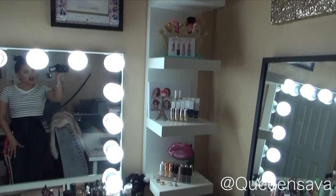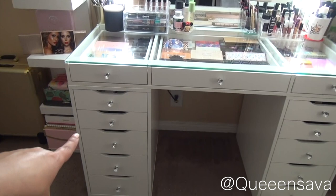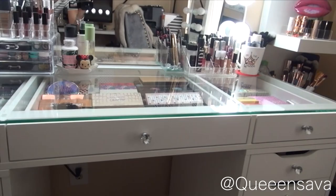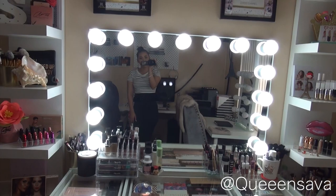And then I have the two Alex drawers that are from IKEA. My husband recently bolted these Impressions Vanity knobs to match my Impressions Vanity lay station. And then this is the new mirror that I have. It is the Hollywood Glow Pro from Impressions Vanity.